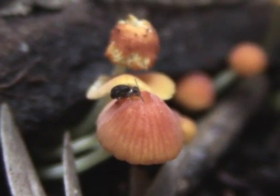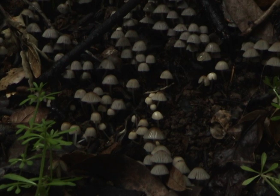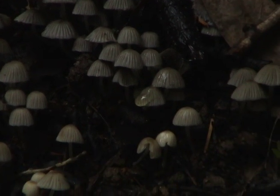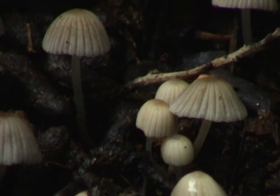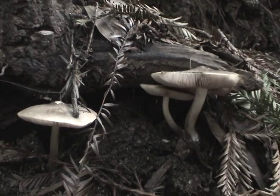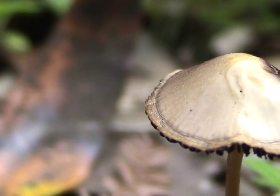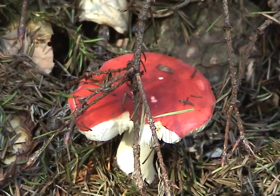A more common item on the menu might be, say, a mushroom. These are banana slug favorites. The West Coast, with its damp winters and spring months, is home to an array of fungus species. Many types of mushrooms and lichens can be found growing out of the decomposing plant matter that litters the forest floor.